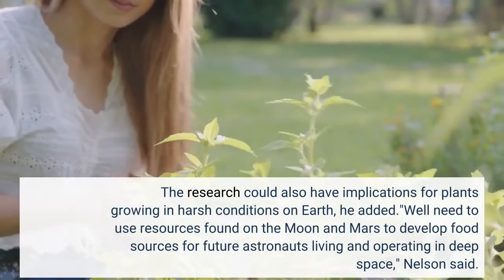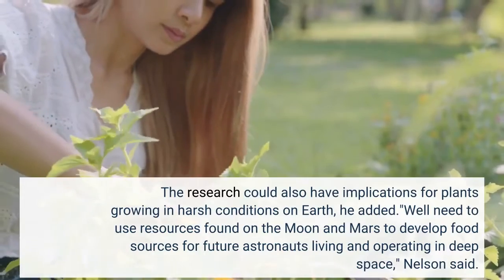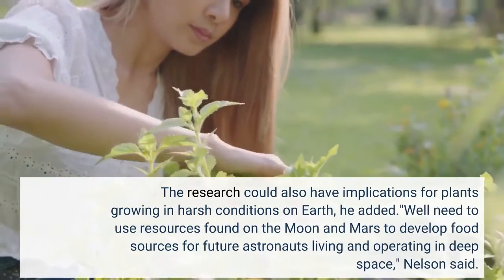We'll need to use resources found on the Moon and Mars to develop food sources for future astronauts living and operating in deep space, Nelson said.